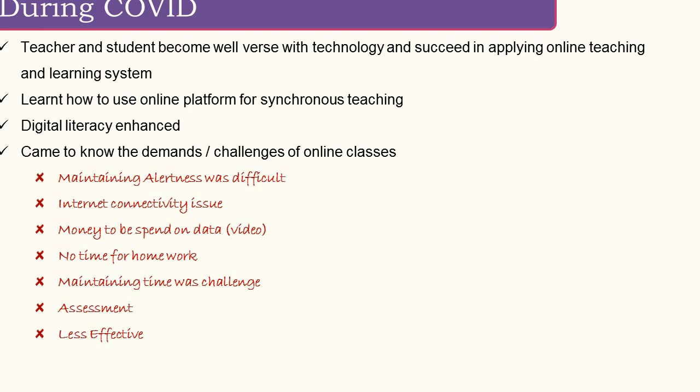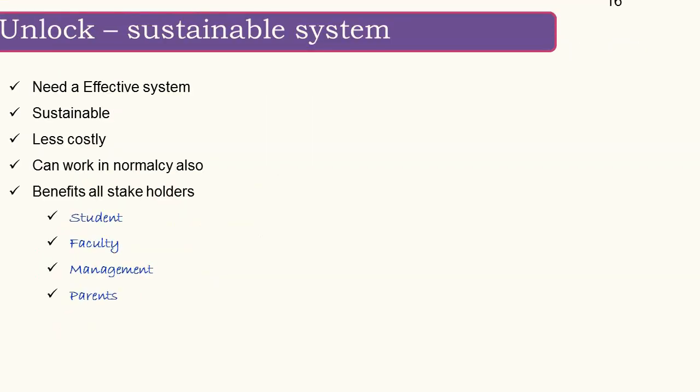Interconnectivity is an issue. Money we have to spend on data. So there is no time for the homework because the whole day will be spent attending online classes. So maintaining time is also a challenge, and assessment, and it is generally felt that the total online system is less effective. Let's unlock the unsustainable system.